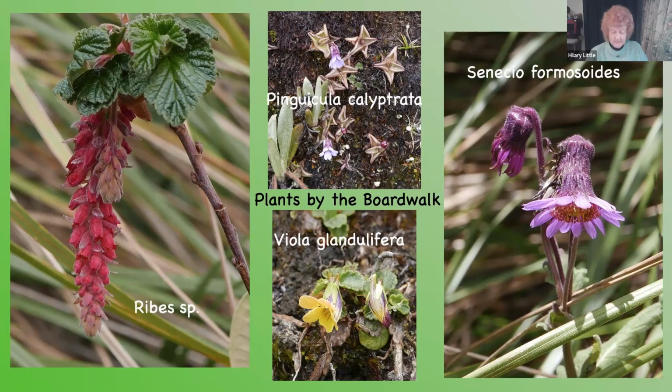And the flowers are purplish or pale violet with a blue or white throat. The leaves are basically elliptical in shape, they're yellow-green, and they're incurving, as you see in the image. Below that, you've got a picture of Viola glandulifera, a very pretty little viola, with yellow flowers. The backs of the corolla tube are purplish, and then the leaves are slightly crenate.